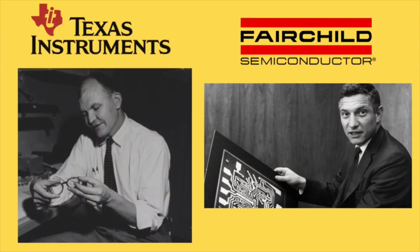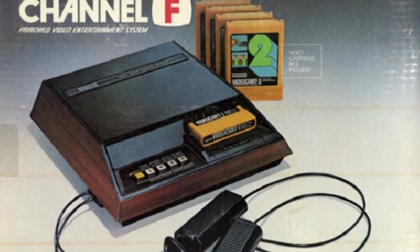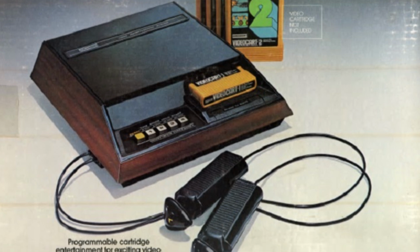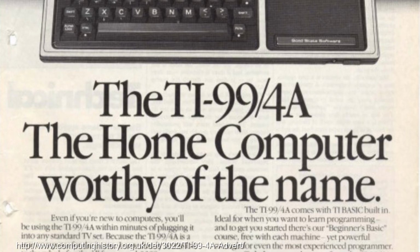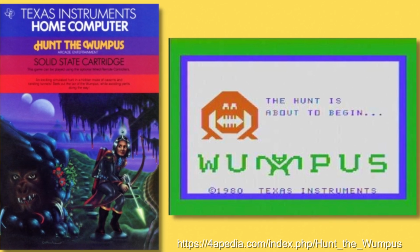Two companies we see early on are Texas Instruments and Fairchild Semiconductor, who separately developed the first integrated circuit, a fundamental requirement for digital watches, which they would both also later produce. Although they didn't produce gaming watches as far as I know, Fairchild did develop the Channel F video game console in 1976, with hockey and tennis games, and Texas Instruments had their own computer with the TI-99/4 in 1979, with great titles such as Hunt the Wumpus. So the crossover is worth mentioning.